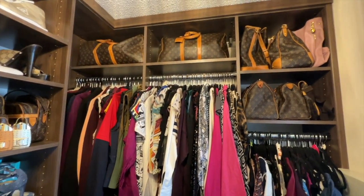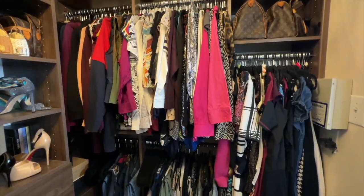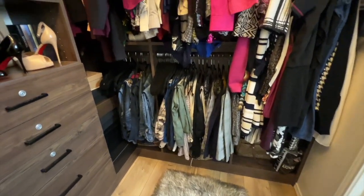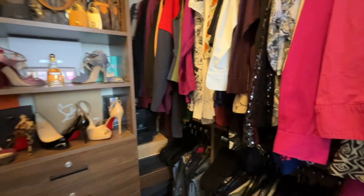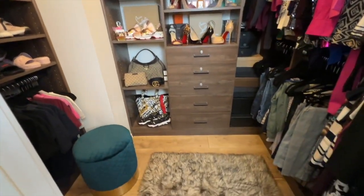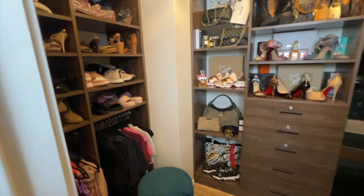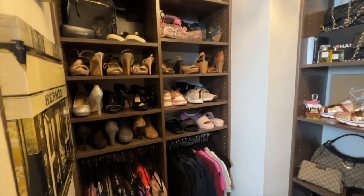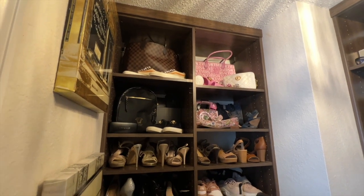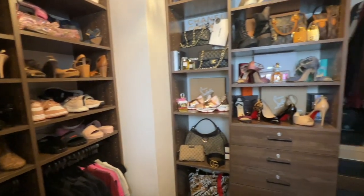My luggage is still over there along with some of my other bags. And I did not work on the clothes. I didn't color code the clothes like I did before, but that's definitely something I can do on another occasion. Overall, I'm very happy with the way my closet looks. This was a California Closet that I had installed a few years ago, and I'm really happy that I'm able to keep it organized now, and it's not all haphazard and crazy looking as it was before.